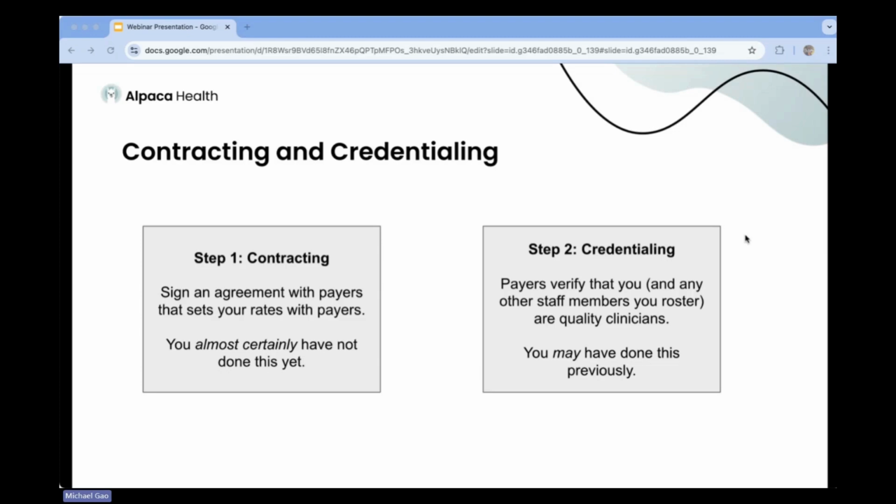Contracting is when you sign an agreement with payers that sets your rates with those payers. Typically, if you've worked for someone else, your company has already done that for you. And so when you join, you just have to credential yourself under the company's contract. You've probably already done that credentialing step. And so you might say, oh, I'm good to go. I can accept insurance. I did it at my last company. That's not true because you have not gotten yourself or your LLC contracted with payers. The payers have not agreed on a rate that they're going to pay you.